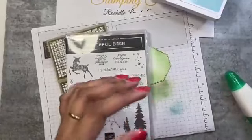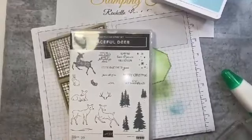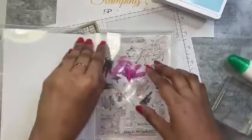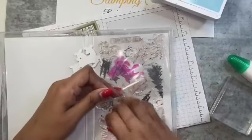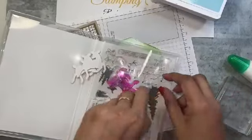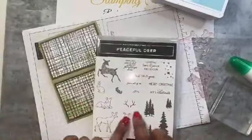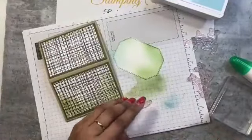Give that stamp a clean. I've got a few things to show you, so I might run out of blocks. I do have a fair bit, but alright. So we are going to use this deer that's standing. That one. And we need the one that's scampering. And I also want this little image, which I will show you, it's just like the grass or anything like that.